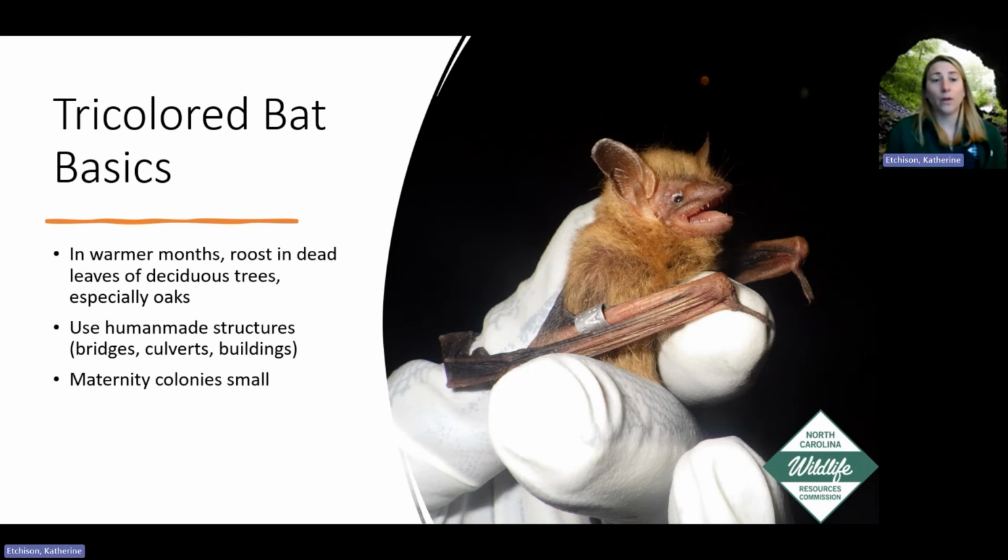And this species will form maternity colonies. And so a maternity colony is just a group of female bats, usually pregnant female bats. They'll group up together and roost together, usually starting in the spring, and they'll roost together through that reproductive period until they've had their pups and nurse their pups until they've weaned them.